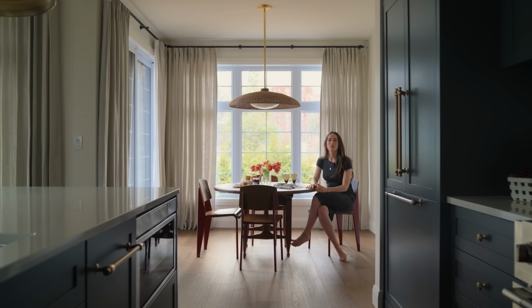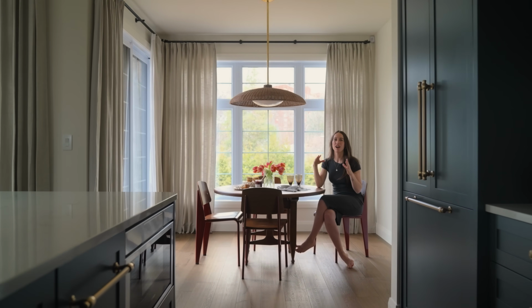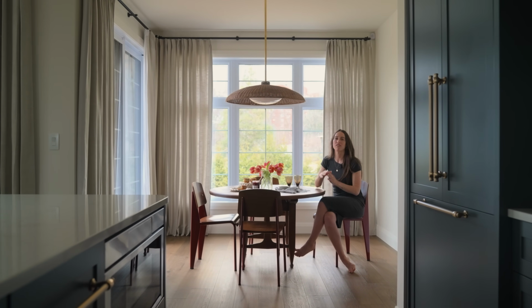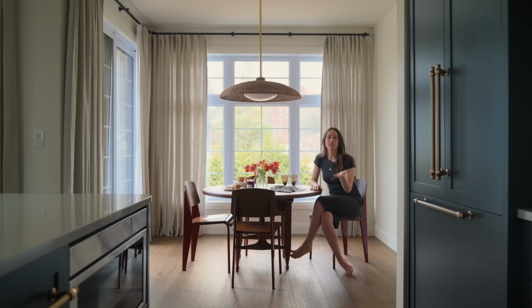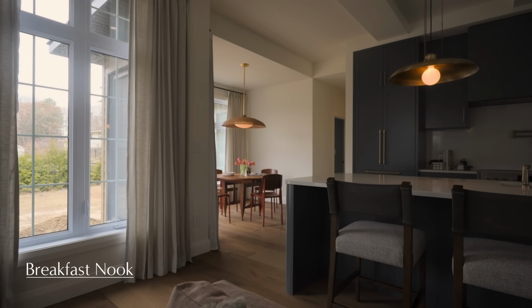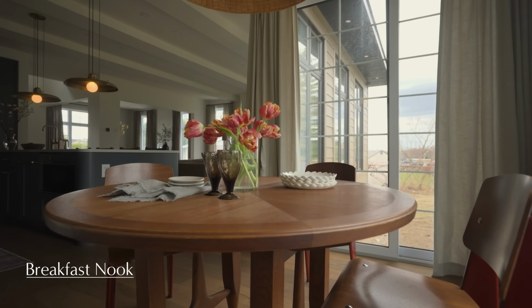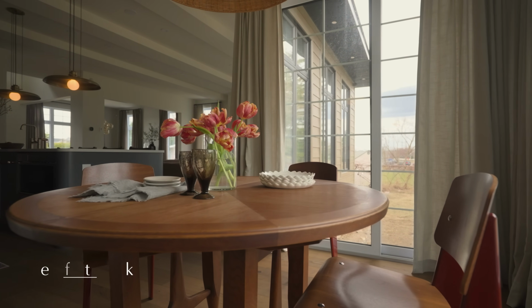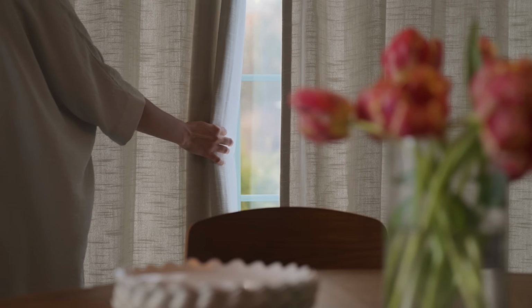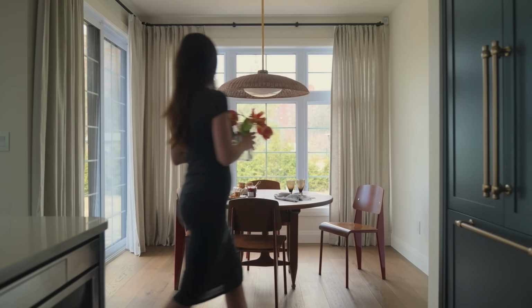The clients really wanted to have this breakfast nook for their parents. They wanted them to be able to come in the morning, have their cup of coffee without having to go and sit at the formal dining room. So in here is kind of an extension of the living room feeling of that sunroom. We've got windows all the way around, including a patio door. We've continued the drapery too. So you've got these gorgeous drapery panels that wrap this space and really soften the feeling.